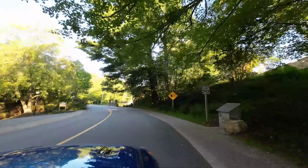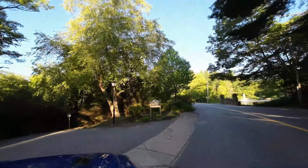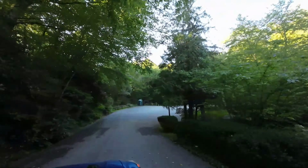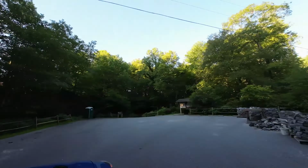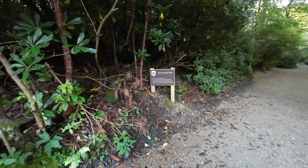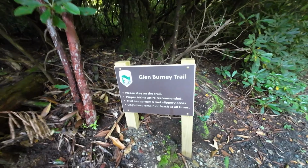Hello everyone. Today Yulia and I are exploring Glen Burney Falls Trail in Blowing Rock, North Carolina. This is a really good hiking trail that is just a couple of blocks from the downtown area there in Blowing Rock, right next to the lake.